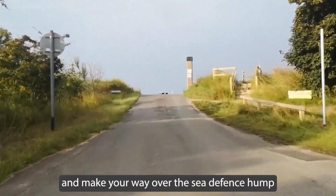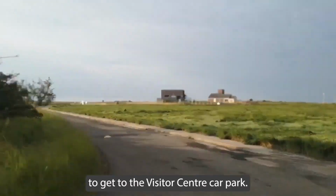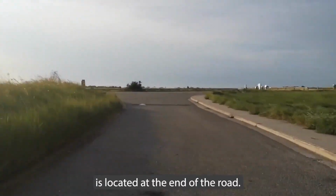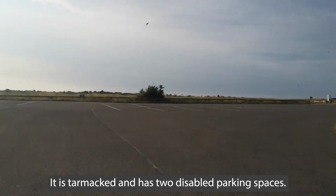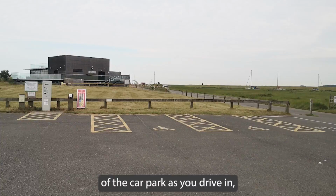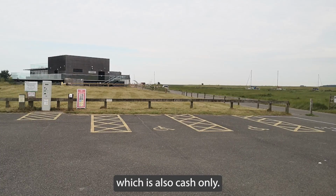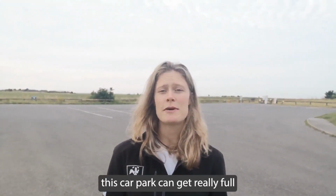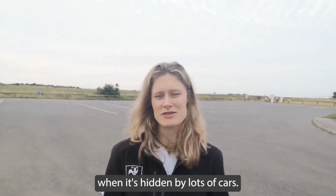Rejoin the circular route and make your way over the cedar fence hump to get to the Visitor Centre car park. So, the Visitor Centre car park is located at the end of the road. It is tarmacked and has 2 disabled parking spaces. These can be found on the far right-hand side of the car park as you drive in, and are next to the parking ticket machine, which is also cash only. Especially in the summer holidays, this car park can get really full, and the entrance path can be difficult to see when it's hidden by lots of cars.